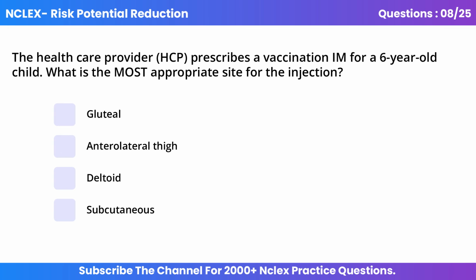Question 8. The healthcare provider, HCP, prescribes a vaccination IM for a 6-year-old child. What is the most appropriate site for the injection? C. Deltoid.